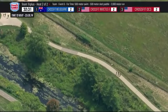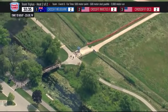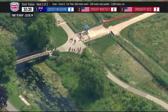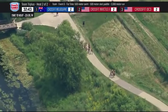As long as they maintain that pace, they should have second in the heat. Here come a few more teams across the bridge. Here comes that grouping. Again, OC3 was third out of the water to get on the run, but it looks like you have about 5 teams in this secondary pack.